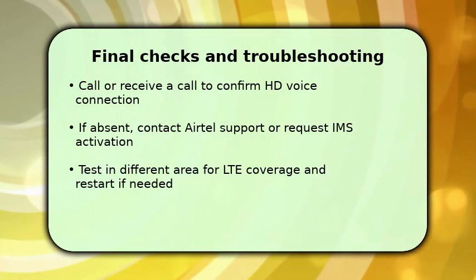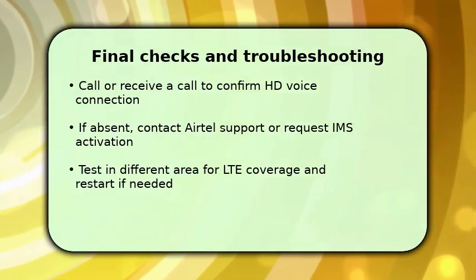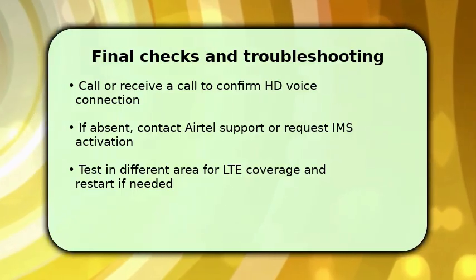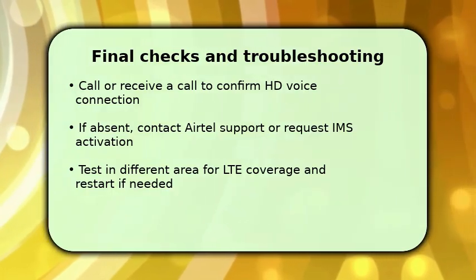You finish by making a test call. A successful VoLTE call shows improved call setup time and HD audio. If calls still route over 3G or 2G, confirm Airtel has provisioned VoLTE on your number, contact support, or use their activation code or SMS workflow.